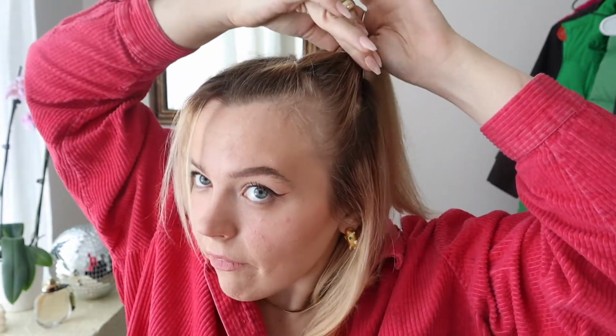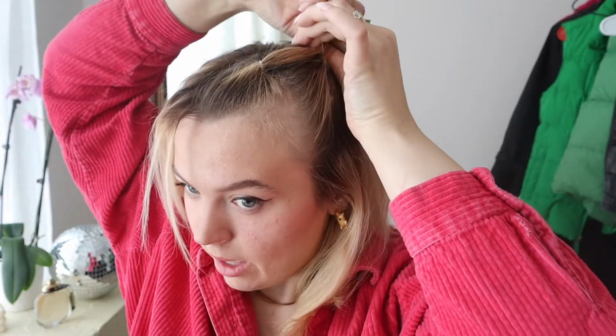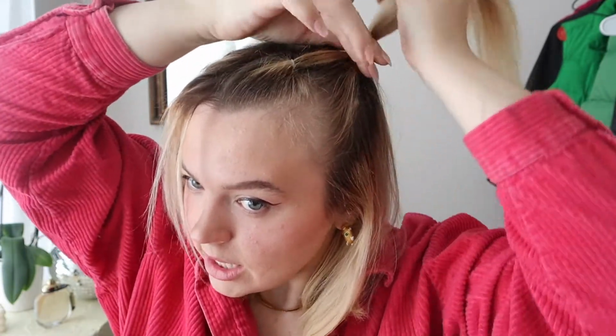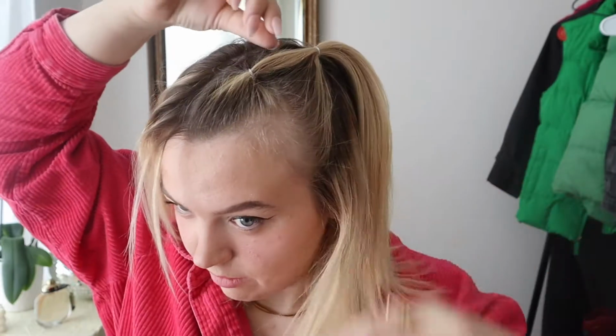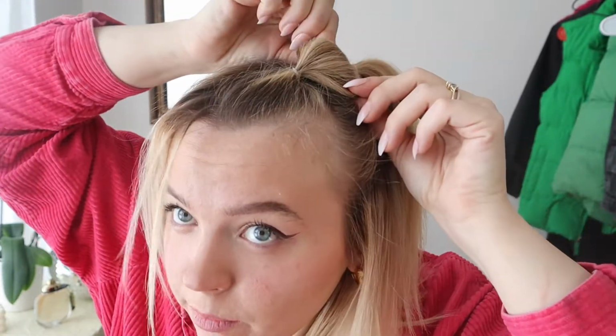So if you can see that, it goes like that, and then you'll see it come together once we start doing it. But it's literally just way simpler than a French braid. But then you're going to take this part, the part that went from here to there, and you're going to stretch it out a little bit just to give it that bubble look.